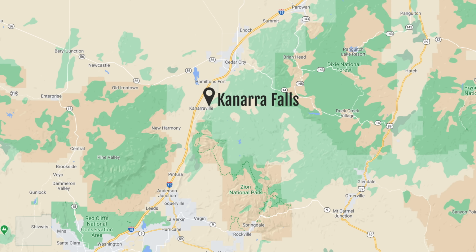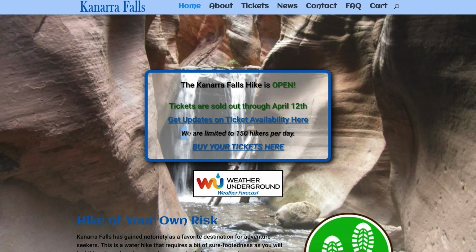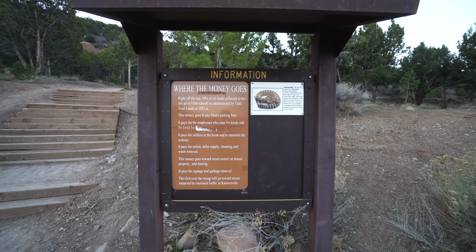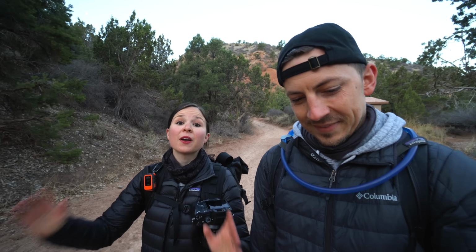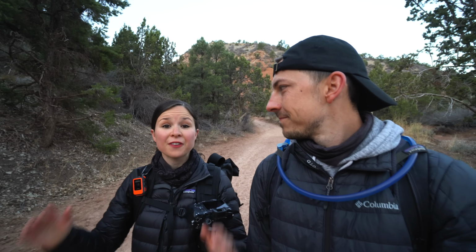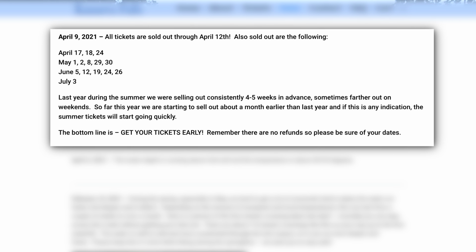Kanarra Falls is located close to Zion National Park in the town of Kanarraville. A few important things to know about this hike: they only allow 150 hikers per day, and you have to get a permit to hike, which costs $12 per person. It used to be kind of a local secret hidden gem, but it's become very popular, so the permits sell out fast. We got ours about 6 weeks ago, and they're already sold out for weeks in advance.